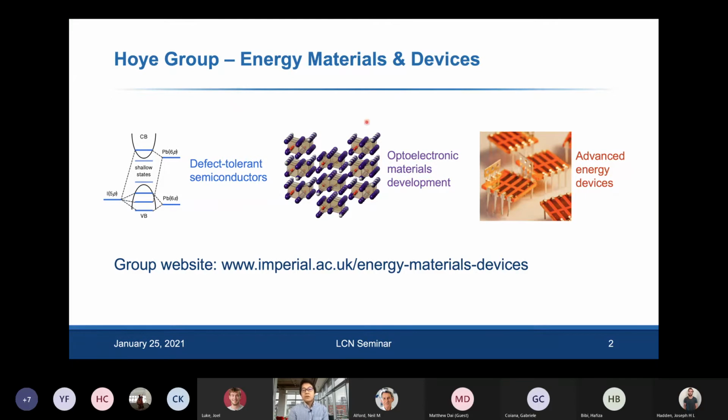We also work on developing scalable manufacturing routes for new materials, particularly vapor and solution-based methods. And we work on applying these materials into devices. We particularly focus on solar cells and light-emitting diodes. But more recently, we broadened our application space, and we've collaborated with groups to work on photoelectrochemical cells as well. We also work on more advanced structures like tandem devices, and I collaborate with a group in Singapore on that effort.